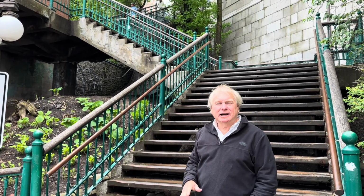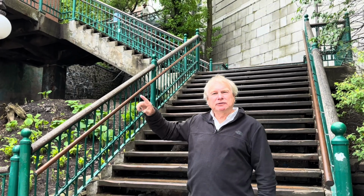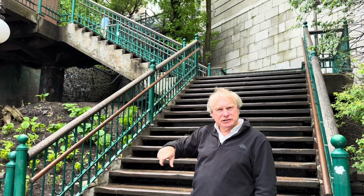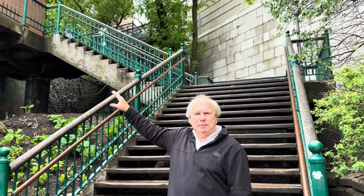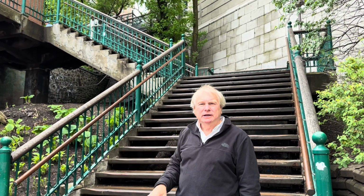One thing you may want to know about Quebec is it's very hilly. It's up and down all the time. And so that's why they have the funicular. It's a cable car that takes you up and down from the old city upper to the old city lower. And that's for accommodations for people that have disabilities.